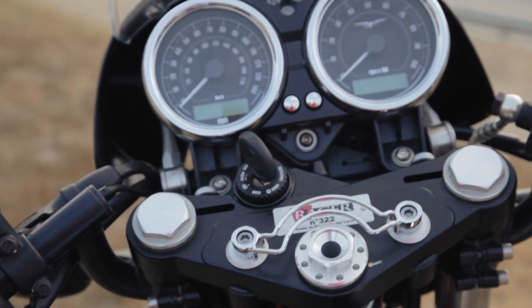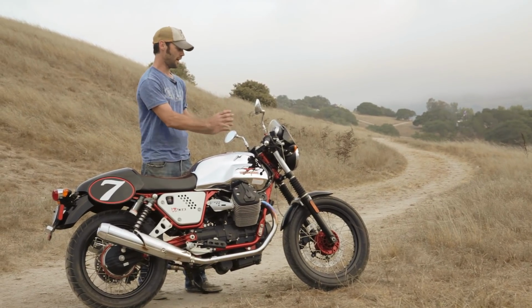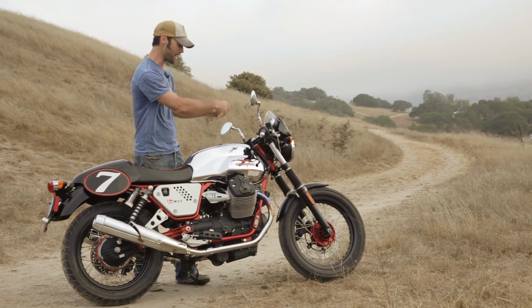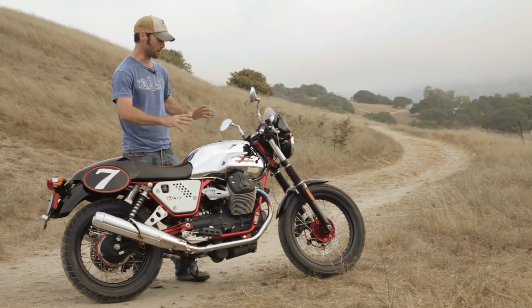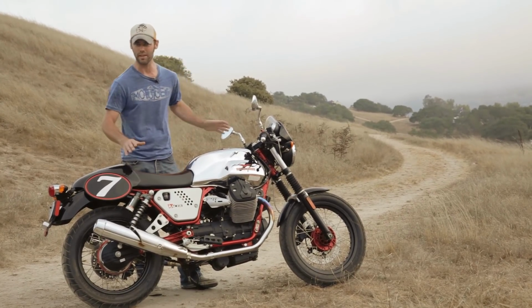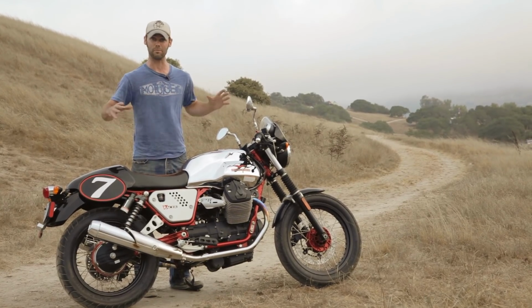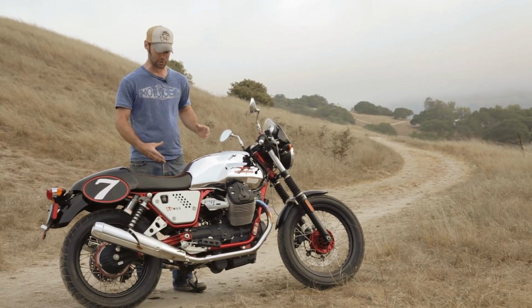We have here a very traditional looking dash, just very simple controls, and I've really enjoyed just using the old school dash there, rev counter, miles an hour, no fuss, no problems. This bike doesn't come with ABS or traction control. It's very much just a standard motorcycle, very old school and very enjoyable to ride.